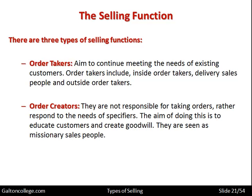Order creators, they're not responsible for taking orders. They respond to the needs of specifiers. The aim of doing this is to educate customers and create goodwill. They're seen as missionary salespeople. Order creators are facilitating the sales. They are putting out information about the product. They're answering questions by the customers. They are feeding their own experiences and research into the business, innovating the product in line with customer expectations and needs. So they are facilitating the whole process. They are order creators. They're the ones who are making the likelihood of orders more real.